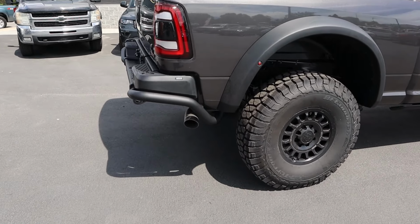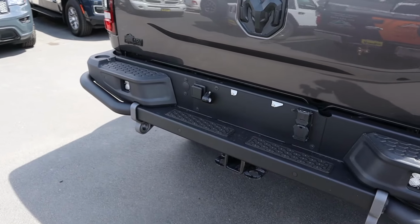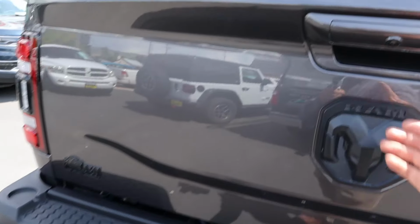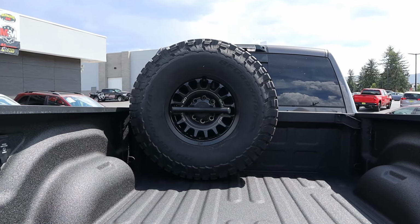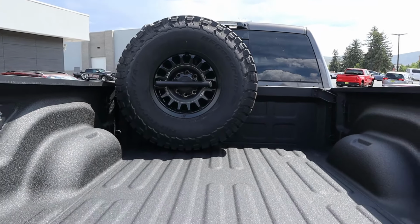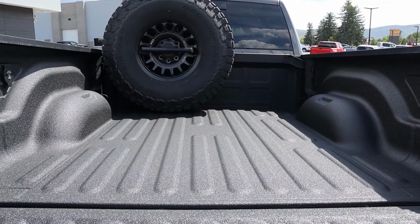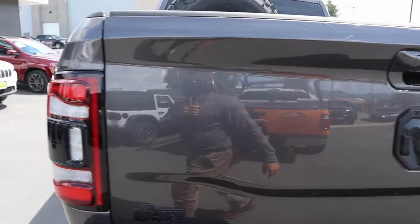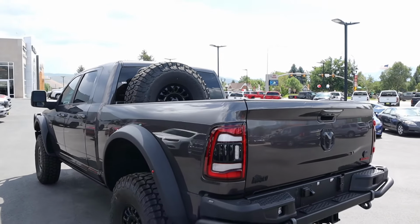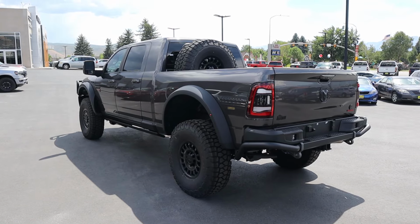And then out back you can see we've got the upgraded bumper from AEV as well. Got a little AEV badge there, and then of course a spare 40 in the bed because that'd be way too big to fit underneath. Going to keep it clean and all that. And this is a 6.5 foot bed roughly, so you've got more than enough space for everything else on top of that big tire. And it's got a bed liner already. I'm just going to put it out right now: mega cab AEV, this is the coolest looking truck of all time.